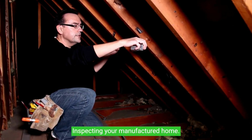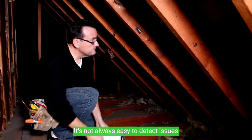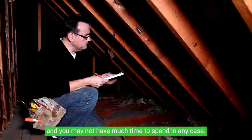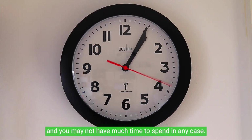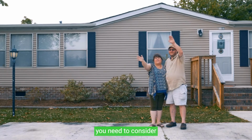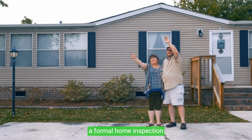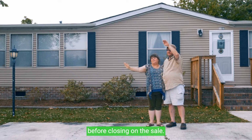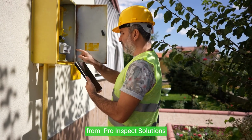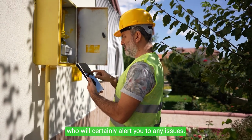Inspecting your manufactured home. It's not always easy to detect issues before they grow into something much larger, and you may not have much time to spend in any case. Meanwhile, if you're buying a manufactured home for the first time, you need to consider a formal home inspection before closing on the sale. In each of these cases, bring in a home inspector from Pro Inspect Solutions, who will certainly alert you to any issues.